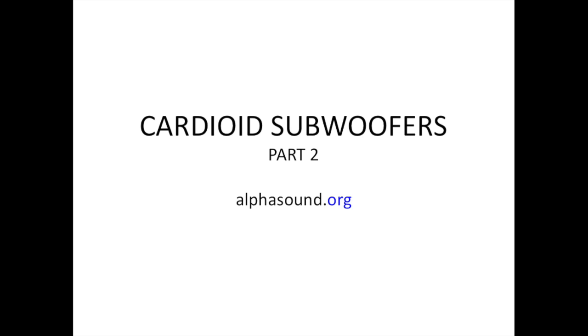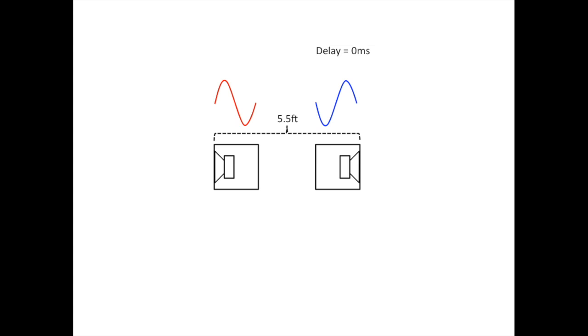In the last video, we discussed the basics of cardioid subwoofer technology, and I offered a few thoughts on what NEXO might be doing to make theirs work so well. Since then, I've explored even more about this situation, and so I'd like to go into more detail. To summarize what we already learned about cardioid subwoofers, they are basically achieved by using an additional rear-facing subwoofer that has a polarity flip and a digital delay added to the signal.